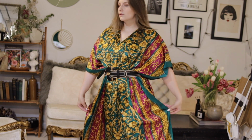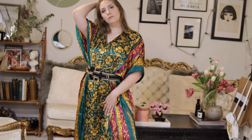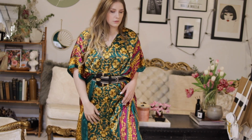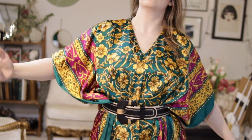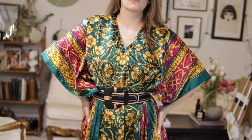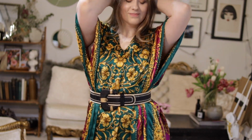I'm not sure if I would style it with this particular belt to wear out, but again, this is something that I can wear around the house, just lounging around, or I would actually wear this out. I think it gives such a nice silhouette with the belt. I mean, just look at how those arms look. It's just a gorgeous shape, gorgeous draping, a gorgeous, very 90s pattern.